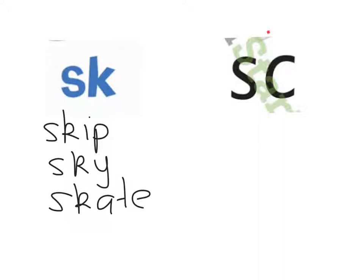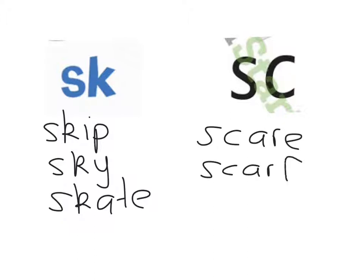Here is the blend SC. SC makes a sk sound, as in the words scare, scarf, and scoop.